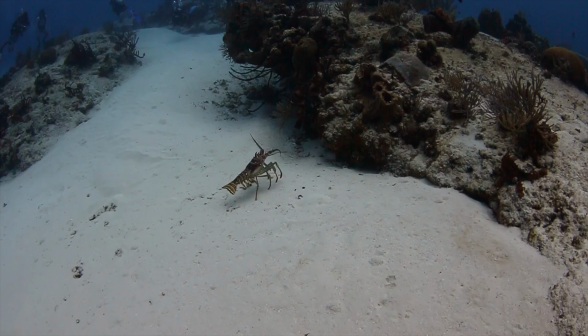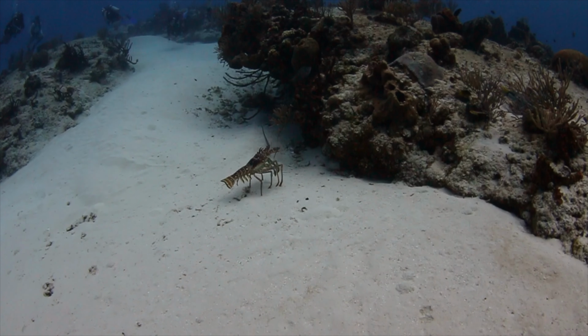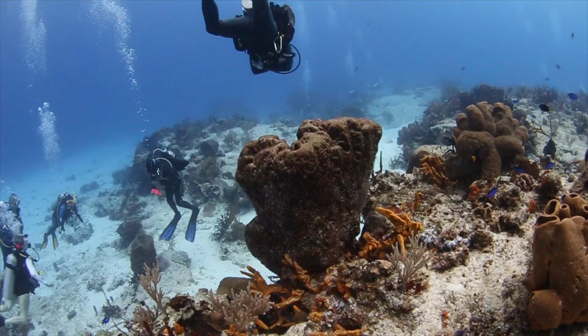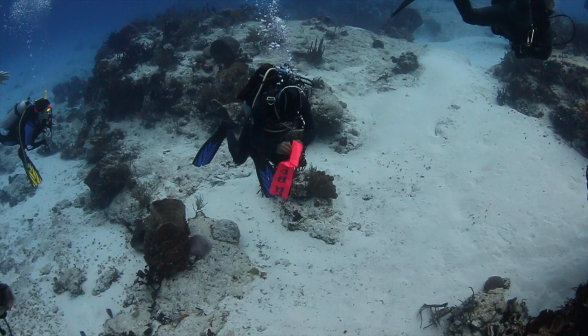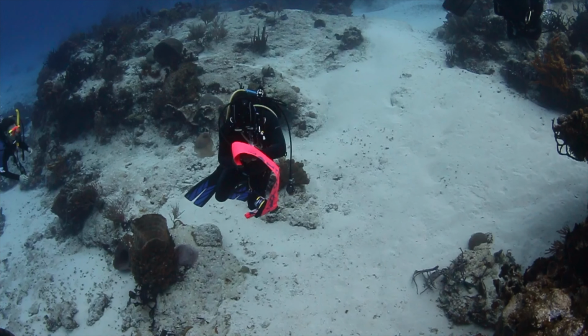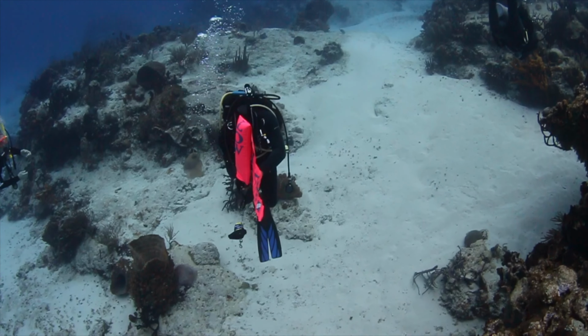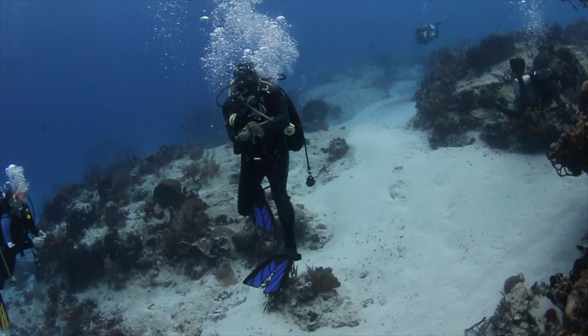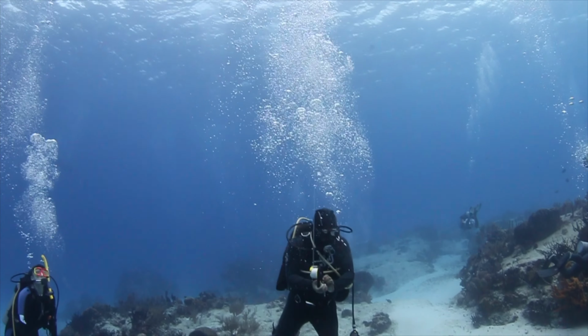This spiny lobster seemed rather confident in his ability to cross out in the open like that. It seemed like it made him easy prey for somebody who wanted a lobster dinner. So this is a drift dive. Here's the dive guide. He's inflating the marker, which is indicating to the boat to come pick us up, hopefully quickly.